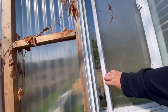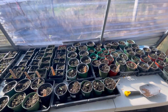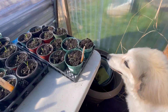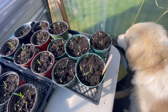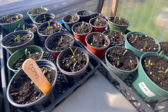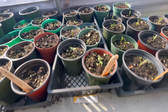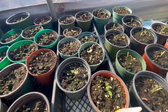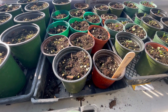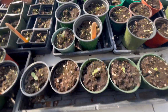And this window. So, just to give you kind of an update. So these are how the cosmos are doing. And I have some more cosmos there. This is the lemon queen sunflower. So I have some sprouts. This is the mammoth sunflower. So I have some that are just starting to peek up. This is mammoth. That's mammoth.